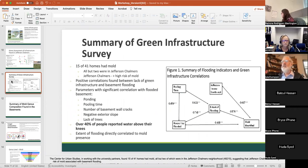We found that 15 of the 41 homes had mold. All but 2 were in Jefferson Chalmers. So Jefferson Chalmers had a high risk of mold, and there was a correlation of 0.637 between being a home in Jefferson Chalmers versus Southwest and having mold identified. So there were also positive correlations found between the lack of green infrastructure and basement flooding. Parameters with significant correlations were ponding, pooling time, the number of basement wall cracks, a negative exterior slope, meaning it sloped towards the foundation, and then lack of trees elsewhere in the yard.